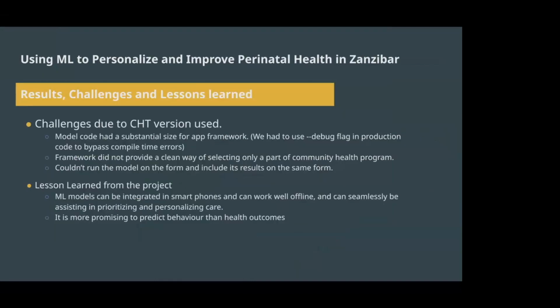Yeah, so during this project, we encountered various challenges, and we learned a few things. Some of the challenges were due to the version of CHT which we used. We found out CHT was limited. This kind of use case was not well supported to some extent, but overall it was useful and it is supported. If I can quickly go through these, the first challenge was the model size, because the model was huge, and we had to incorporate it within the mobile app. We had to minify it and do a lot of stuff with the preparation of it, and still we couldn't compile it in a normal way. We had to use a debug mode, and then we were able to release it.